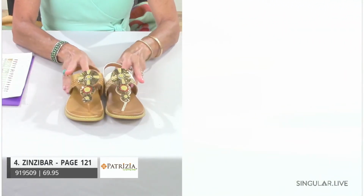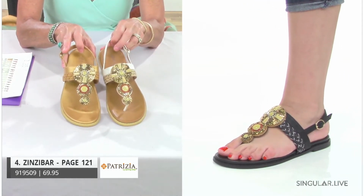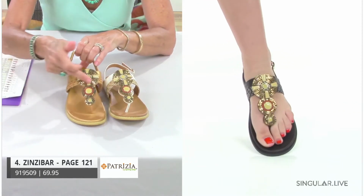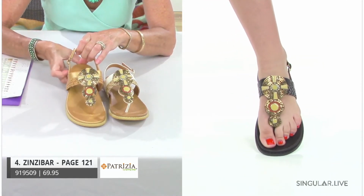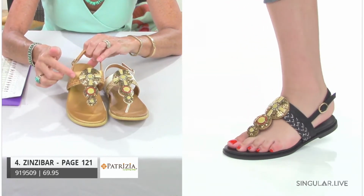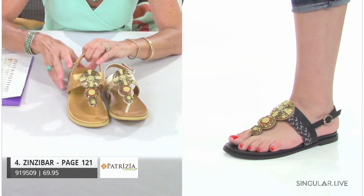Same construction is called Zanzibar, and Zanzibar is very exotic. She reminds me of sort of like a Cleopatra emblem. She's got that ankh on the top, and then she's all embellished in these square gold bullions, so to speak. The enamel centers on each one are graduated in size, so you go from small to larger as you go up the top of the vamp.